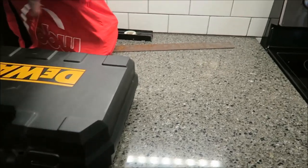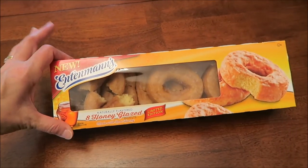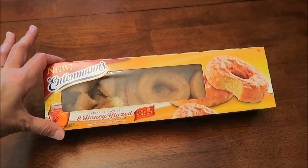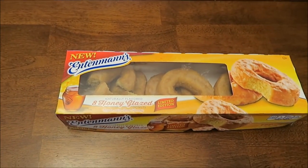So that's what we're going to do right now. We're supposed to be over there in 5 minutes. And we tried these donuts for breakfast this morning. We did this review. I don't know when you'll see it, but we're going to take these to Gavin and Amelia because Gavin's favorite thing in the world is a donut. So that's what we're doing this Saturday morning.